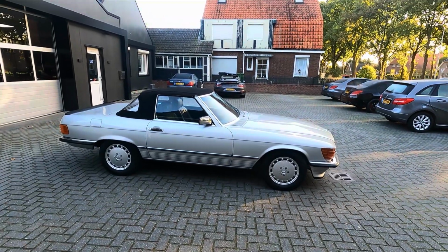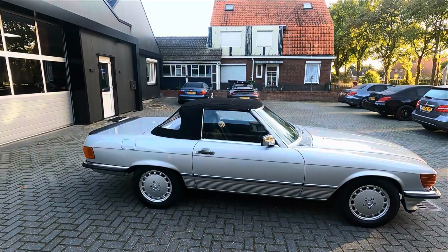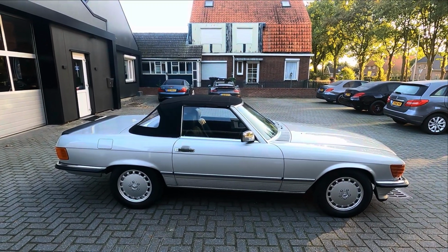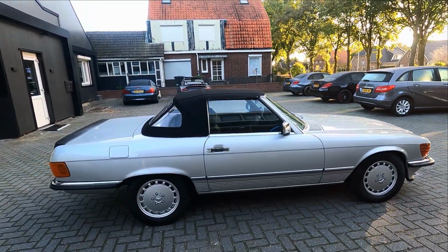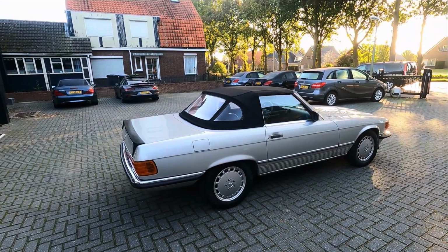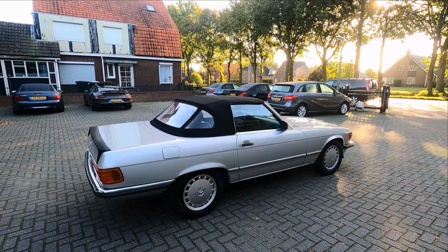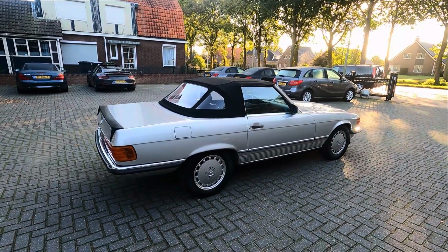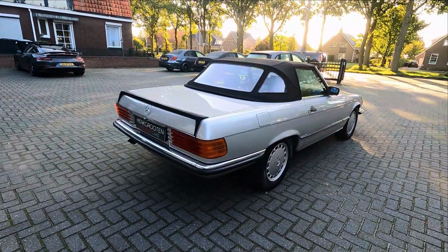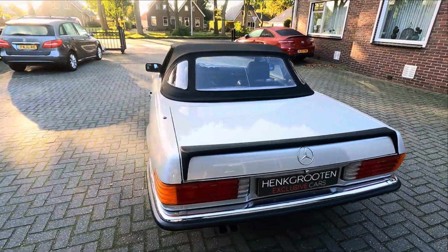So the R107 also came as an SLC, so in a coupe version, but that was produced up till 1981. So the R107 came on the market in 1971 till 1989. So I think it's the longest produced SL Mercedes built. They came in a lot of versions, but this is really the last and the top version. So pretty nice model.